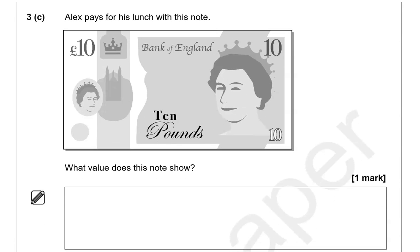Alex pays for his lunch with this note. What value does this note show? So as you can see, it is £10.